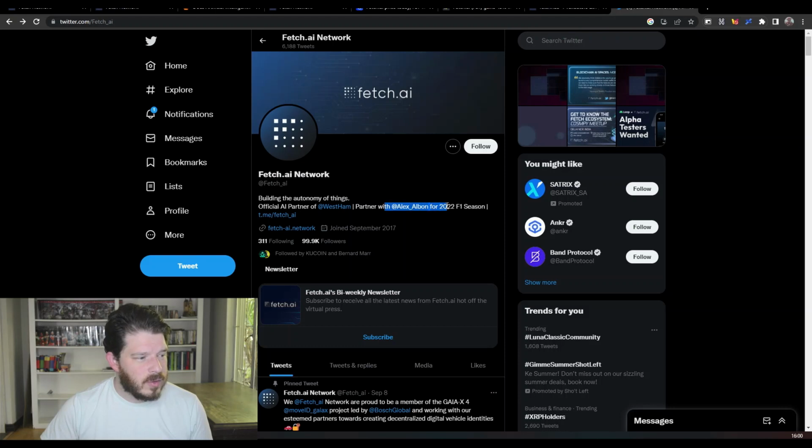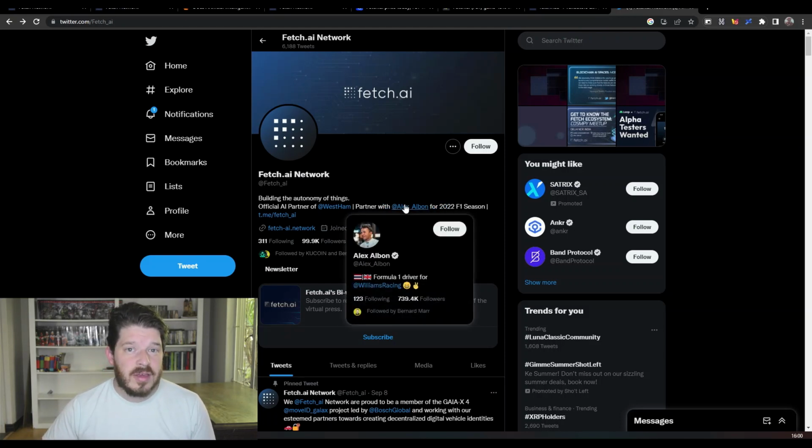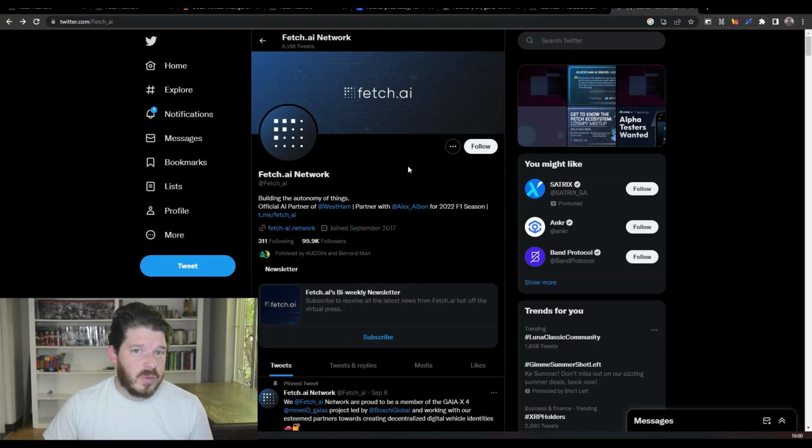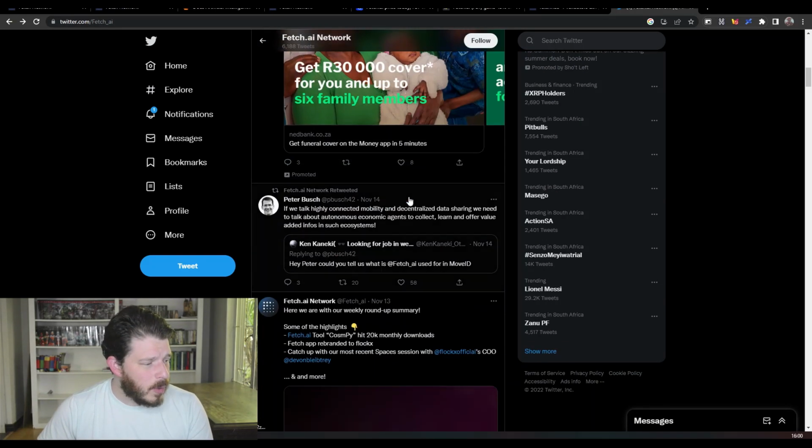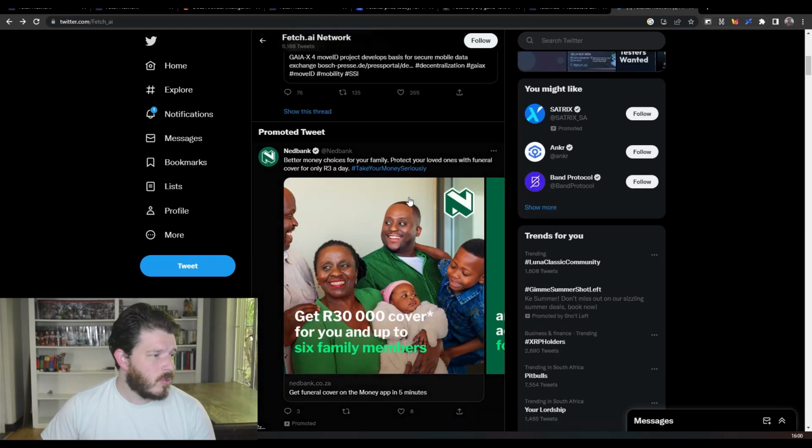They've also partnered with Alexander Albon. He's a Formula One driver for Williams F1, and again, an area where lots of information is utilized to improve areas where you might be a little bit weak. So this is something, again, where they're bullish. They are partnering with big brands and people out there who are going to just make this coin even more popular and spoken about. And they are pretty active on their social media.